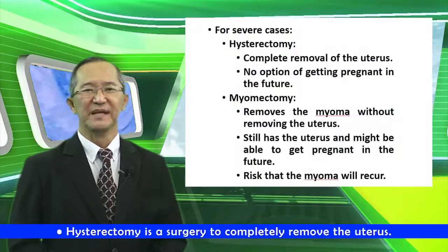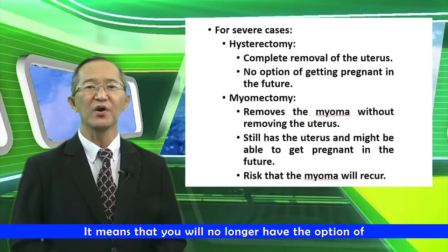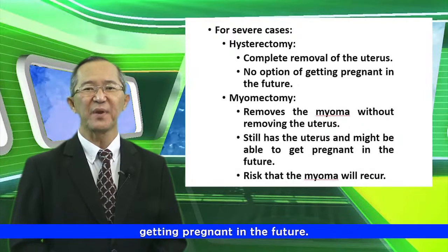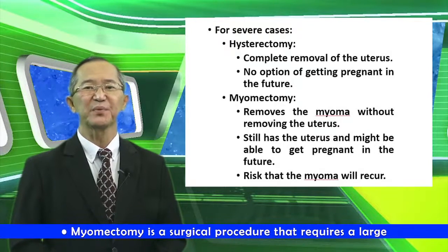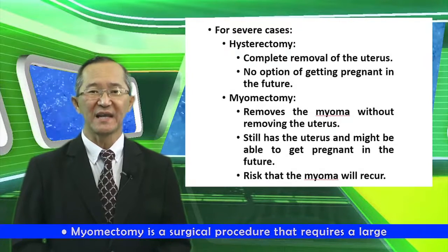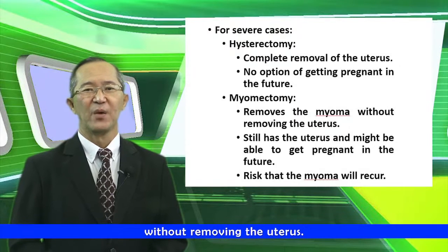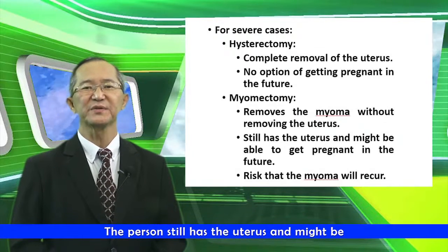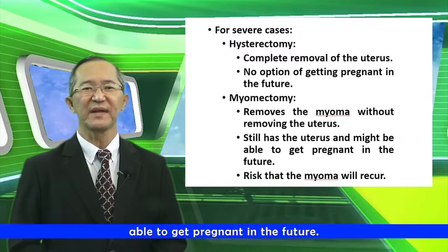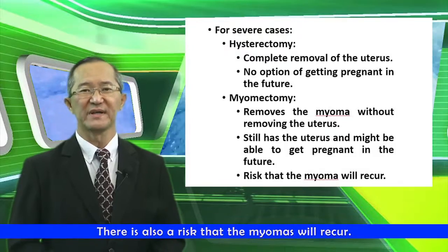These include hysterectomy, a surgery to completely remove the uterus. It means that you will no longer have the option of getting pregnant in the future. Myomectomy is a surgical procedure that requires a large incision in the abdomen to remove the myoma without removing the uterus. The person still has the uterus and might be able to get pregnant in the future. There is also a risk that the myoma will recur.